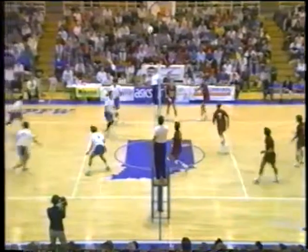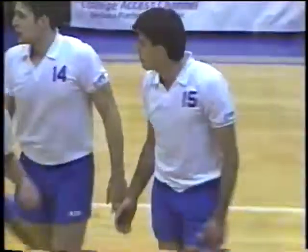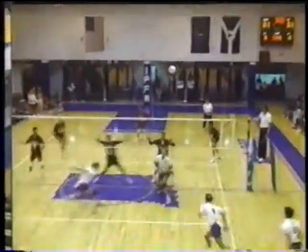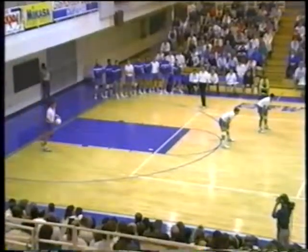Greenbaum. Supposed to go to Ivy in the backcourt. That's a free ball to IPFW. Malcolm, he puts that one away. That's got to build some confidence in Fred Malcolm. Here we see the replay. Loy Ball kicks it out to Malcolm. Line's wide open. They take the lead 2-1 in game 1.